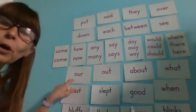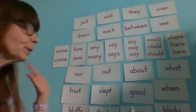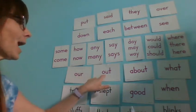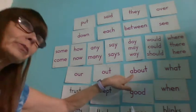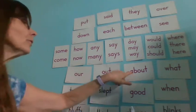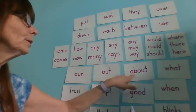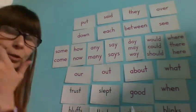Then we get into our vowel team OU that says ow. Sometimes it says oo, but in this case it says ow, our, out, out. And A, which sometimes sounds like a U, which goes is about. It's out with about. And then, as I said, I stuck in good.